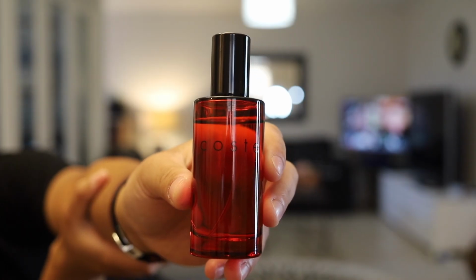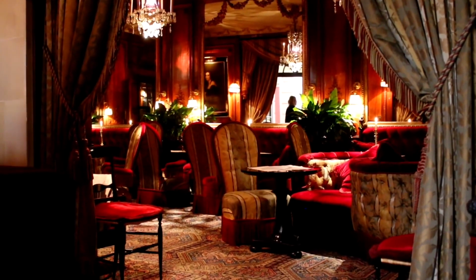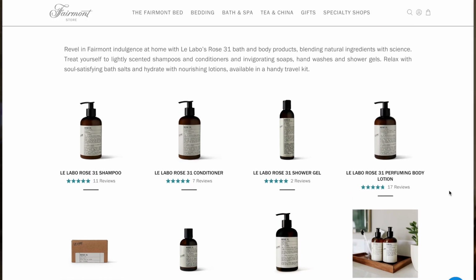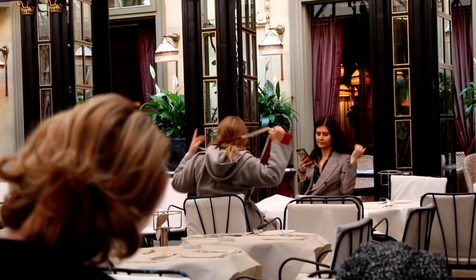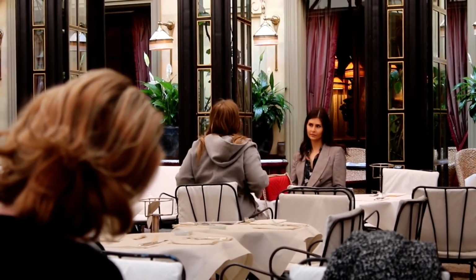So I cannot wait to whittle away at this 50 ml bottle here. I think it is pretty cool for a famous hotel in Paris to have its own fragrance actually. Like, you have the Fairmont and all with the Labo Rose 31, which is really sexy in its own way, but these guys at Cost got perfumer Olivia Giacobetti to properly curate what sexy, entrancing, mysterious vibe they want guests to smell like and feel like.